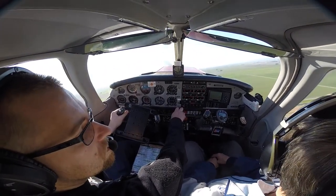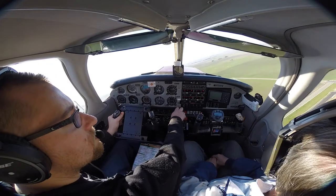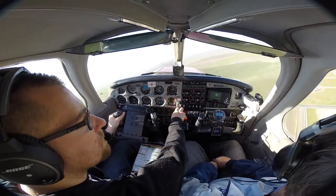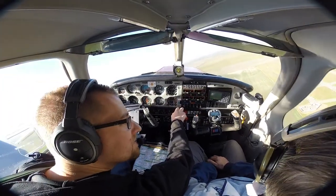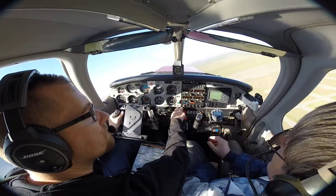So do a short approach again, and this time, I want you to start the slip earlier, right? I'll show you a little elegant slip in the turn. Right, slipping turns are perfectly safe, nothing wrong with them at all, and they are so sexy. And that's something which shows a little bit of extra capability. The examiner loves that stuff, right?